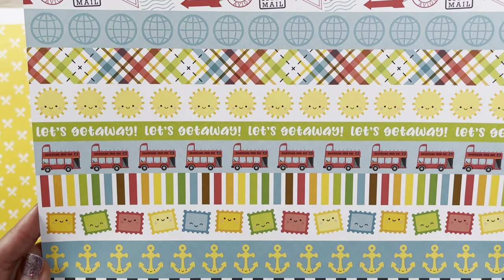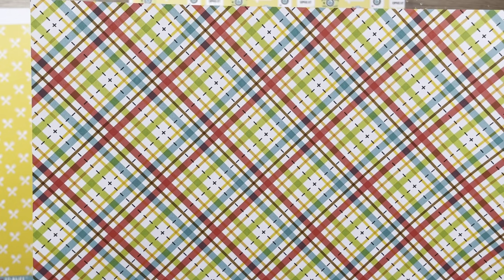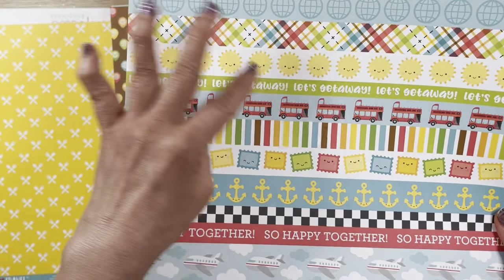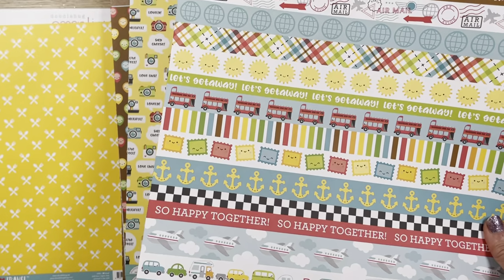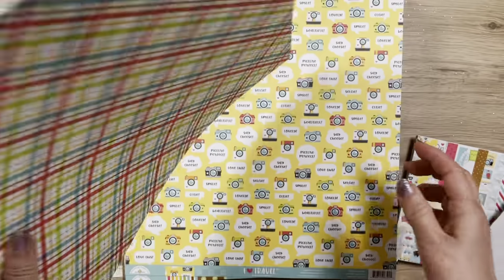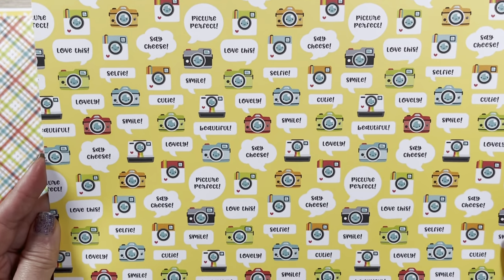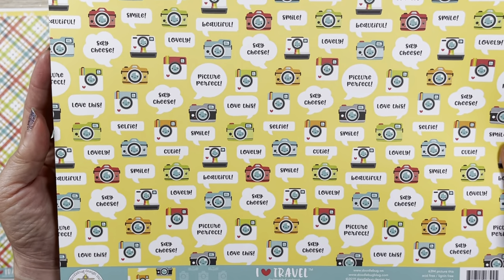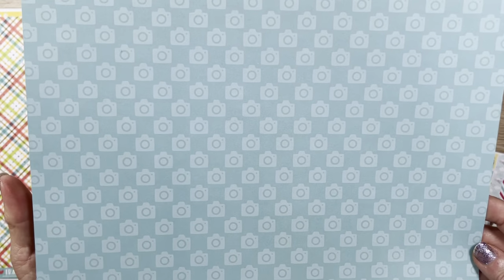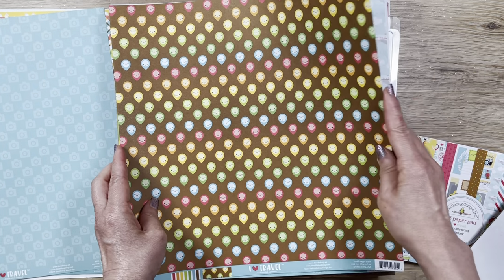I really like this collection now that I've seen this. So I probably will pick up the actual collection paper pack, because as you can see, I typically need 2 of these anyway. Some of these I could use 2 pieces of, not every single paper, but many of them I would need 2 pieces of paper anyway. So like, I like this side, and I also like this side. So picking up the collection would probably not be a bad thing.